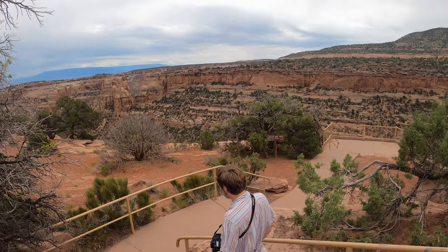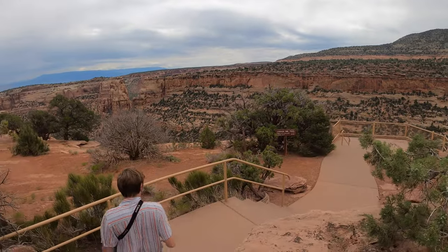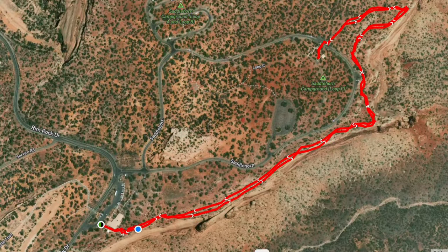The Canyon Rim Trail begins directly behind the Saddlehorn Visitor Center and leads a half mile to the Book Cliffs viewpoint, then joins the Window Rock Trail for another quarter of a mile out to the Saddlehorn Campground.